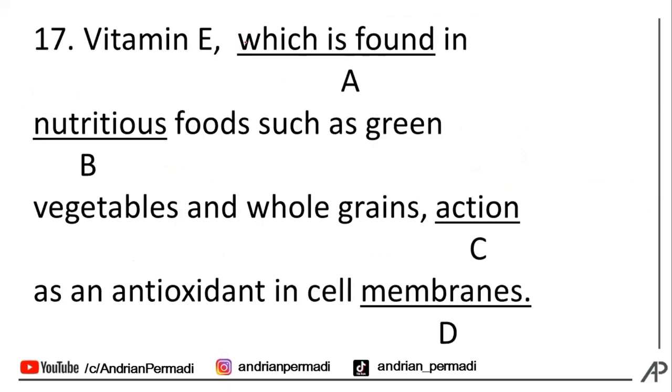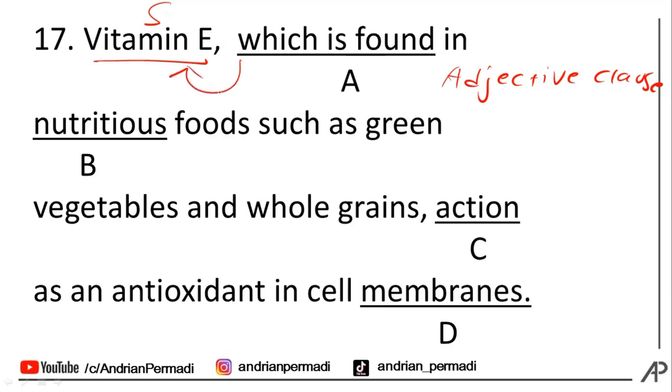A, which is found. This is an adjective clause. And the function of an adjective clause is to explain a noun. Vitamin E is a noun or the subject of the sentence, and "which is found in nutritious foods such as green vegetables and whole grains" is an adjective clause that explains vitamin E. So A is correct. Let's see B, nutritious foods. Foods is a noun and nutritious is an adjective. An adjective explains the noun, so nutritious is in the correct form.